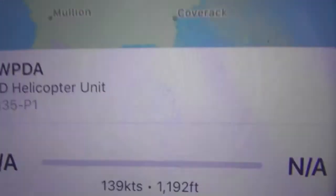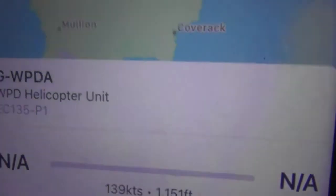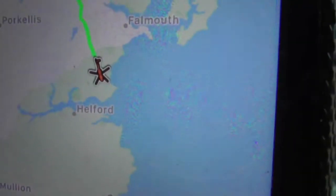Right, obviously I take it I knew what that helicopter was that I've just seen. That was the G-WPDA helicopter unit, that's one of the Southwestern Distribution electricity helicopters, as we sometimes see apparently.